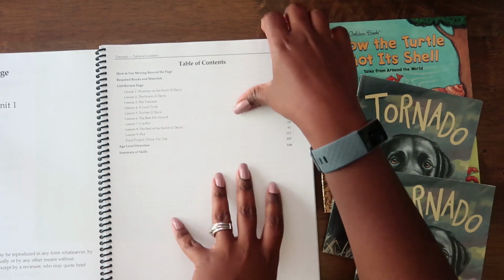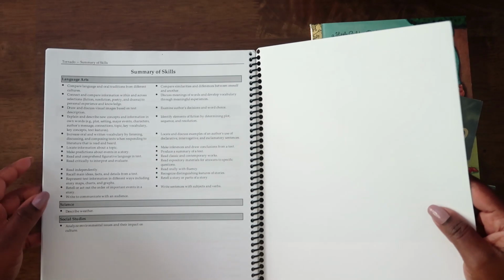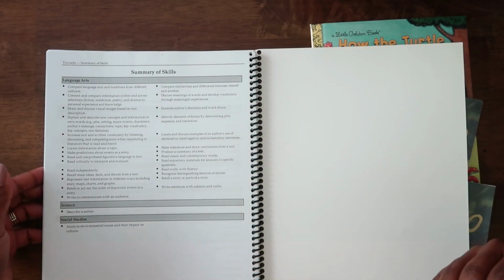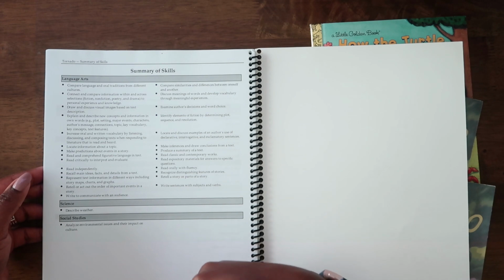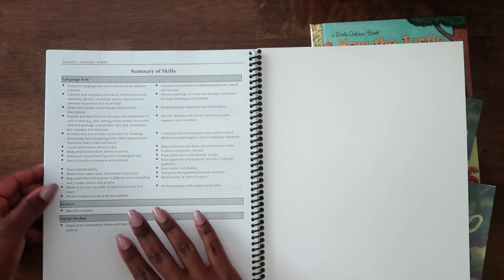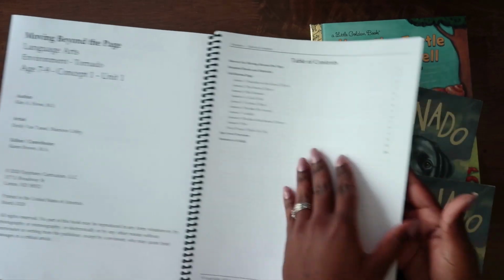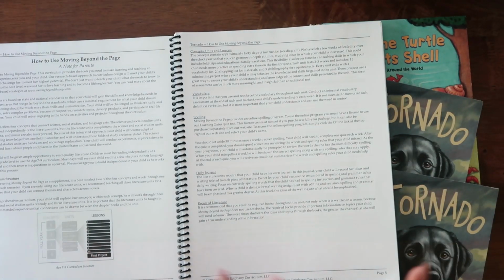I like that they have this summary of skills in the back because not only is it helpful for me, I don't have to do this, but if I lived in a state where I needed to submit the skills and the things that we are working on, this would be perfect to either copy if you have the physical copy or print out if you use the online. Or if you have to turn in what you're doing to a school that you're working with, this is really helpful. Let's see. So everything is just really laid out for you.